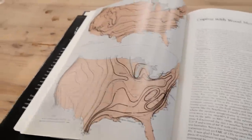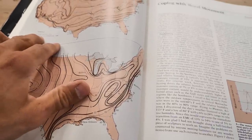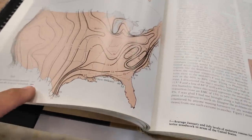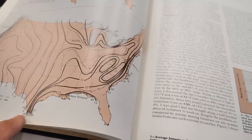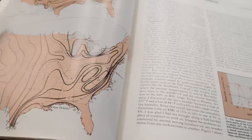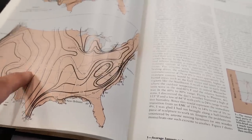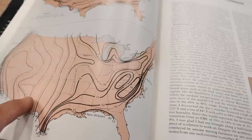So it has this great chart here that tells me the average temperatures and the approximate moisture content of interior woodwork. This one tells you the average minimum relative humidity. So the small lines is your humidity. We're looking here at a relative humidity of around 45 to 55 in our area, and that's in July, which is probably when we're going to be building this. Head up here to Colorado. I was right. We're looking at around between 5 and 6. Let me see if I got that.